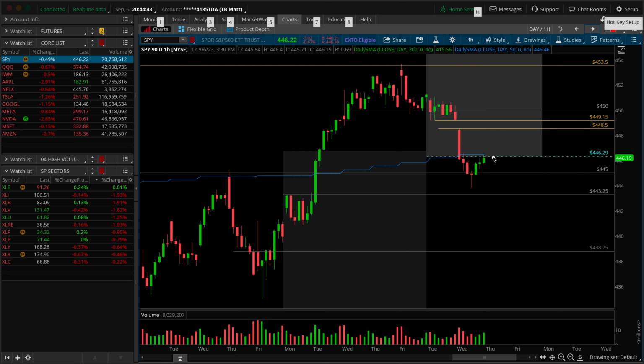You could also look for the possibility of a rejection off of 450. I would wait and see what the structure is ultimately to get there in the first place. If we form something that's really solid structurally and does something like this, then of course a stronger pullback off of 450 that holds up over.